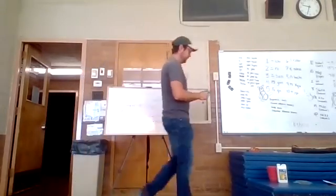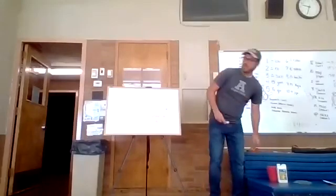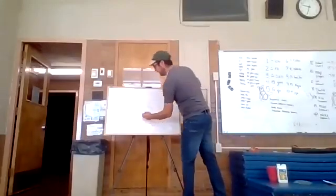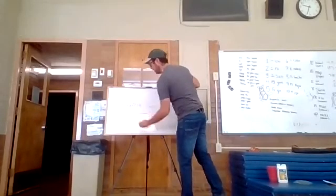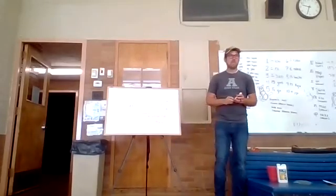Codling moth is the number one pest for apples as well. The same thing applies though. All of these kind of transfer over. You can use all of these on codling moth as well.